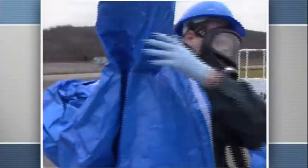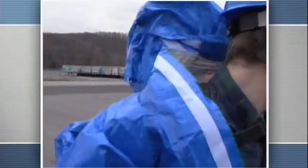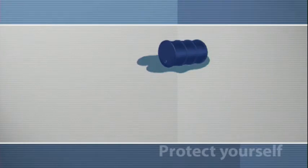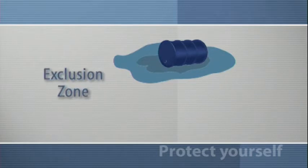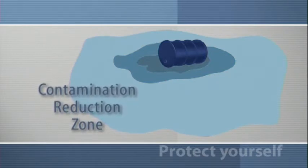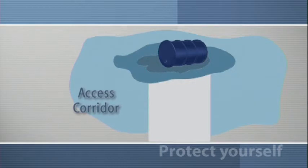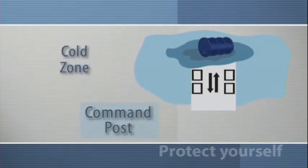The time of an actual accident is not the time to fumble with unfamiliar gear or procedures. You must protect yourself and others. Keep people away from a hazmat spill site. The area immediately around the spill is an exclusion zone or hot zone, which no one should enter except protected responders. Surrounding the hot zone is a contamination reduction or warm zone. An access corridor is established through this reduction zone. It should have an inbound and an outbound lane, and it is here that workers and equipment will be decontaminated. The support or cold zone is where the command post is located.